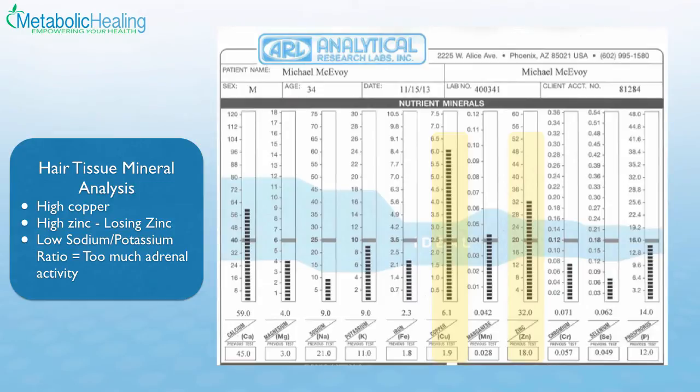Your hair tissue mineral analysis is one of the best ways to test for copper toxicity, as well as what other minerals are doing at certain moments in time. We also see here that this person has a low sodium to potassium ratio, which means that there's just too much adrenal activity going on.